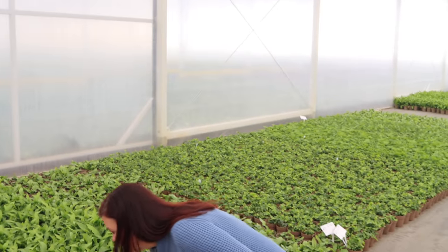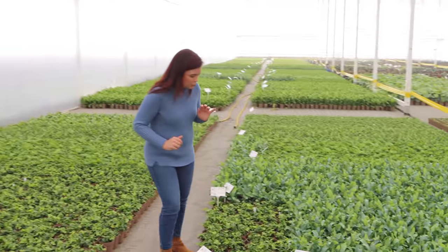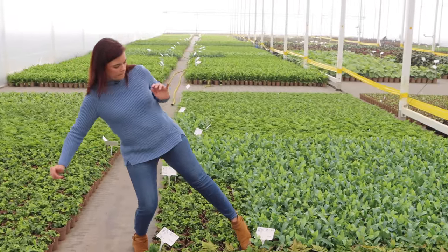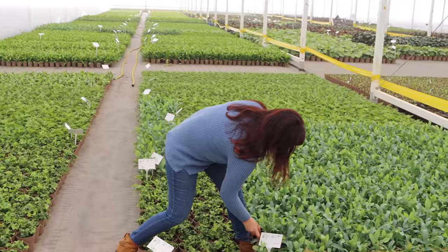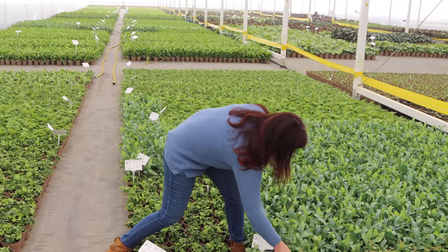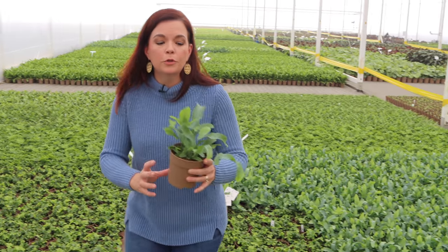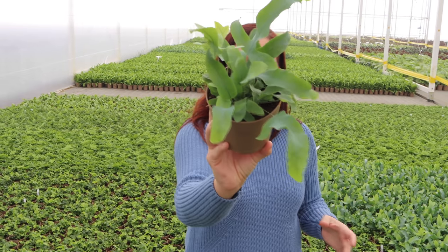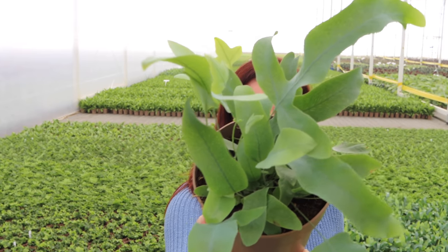Of course, the ferns that caught my eye are the blue ones. Stay right there. So this is Blue Star. And I have permission to do this. Oh, let's see. Oh my goodness. I've never seen a blue fern before. Look at that color. Is that not just absolutely glorious?